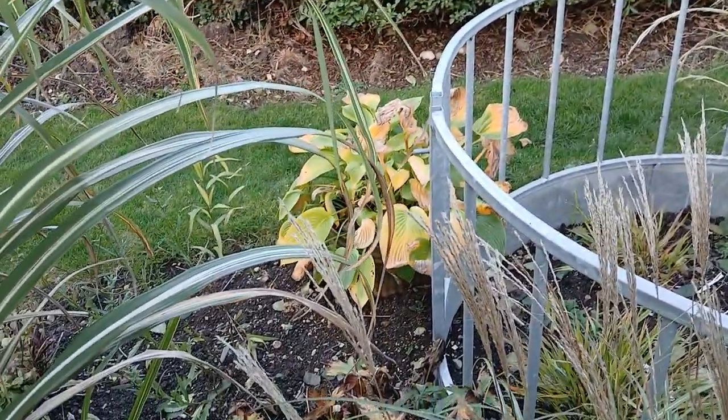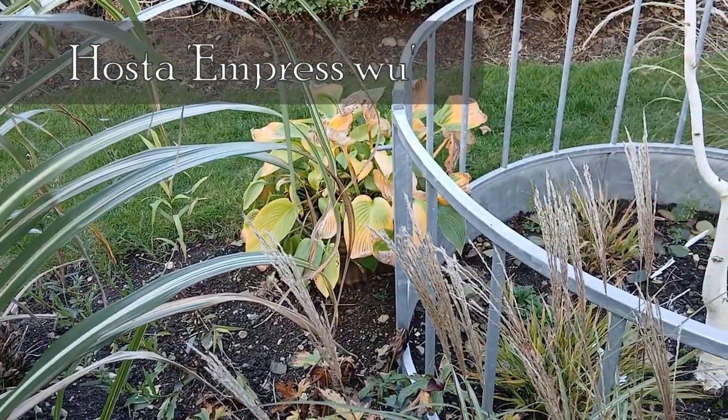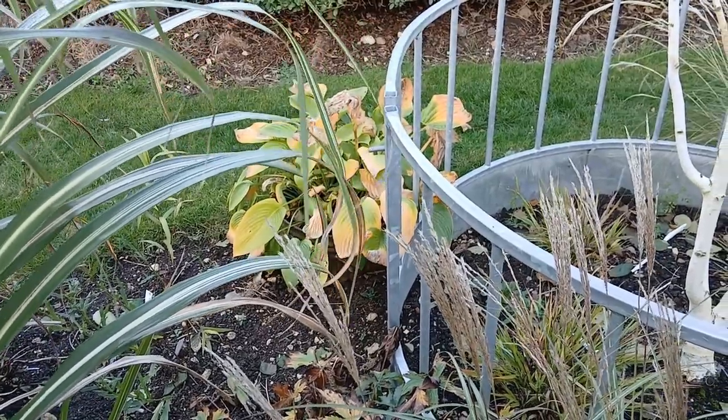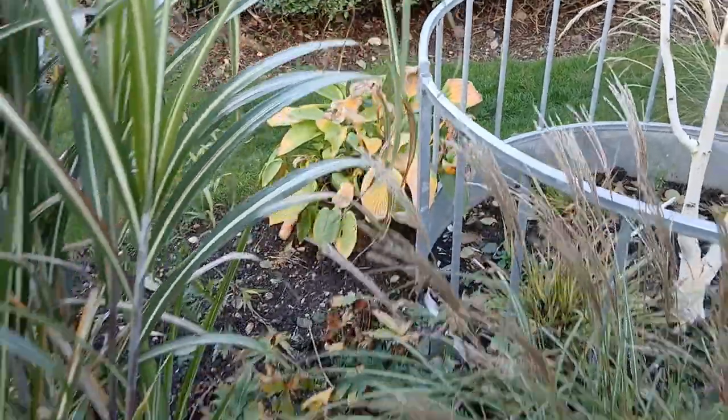Again, we have some asters through there, and that one's called Empress Wu. A very large one indeed. If you look it up at some of the pictures, you'll see how big that can get. It can get to 4 foot in height. But it's looking nice at the minute.